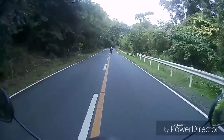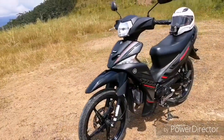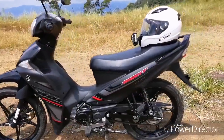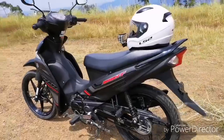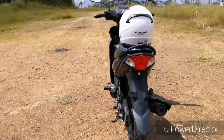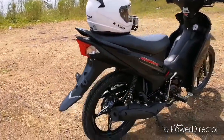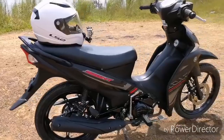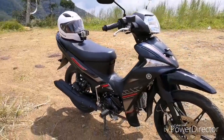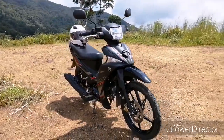Alright, heto na tayo ngayon. The all-new Yamaha SightFi just took up the game in its segment. It is an air-cooled, 4-stroke, 2-valve, single overhead cam, single cylinder, 114.4cc engine. Lubrication system is wet sump, maximum power is about 6.8 kilowatts at 7,000 RPM, and maximum torque is 9.5 Nm at 5,500 RPM.